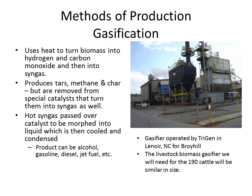And this picture we have here is an example of what a gasifier looks like. This one specifically is operated by Trigen in Lenoir, North Carolina for Broyhill. But as you can see, we are going to be using the 190 dairy cattle, so we'll need a gasifier similar in size to this.